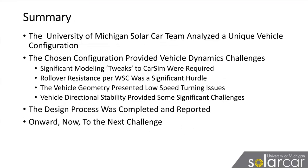Rollover resistance was a big deal because it was really difficult to get there, between the fact that it's sort of like two three-wheeled vehicles backed into each other. It's also got all this rollover resistance in one axle. The vehicle geometry and the resulting slip angles and forces give you some interesting low-speed turning issues. Like I say, it would pass the requirement, but it was making it a lot worse.